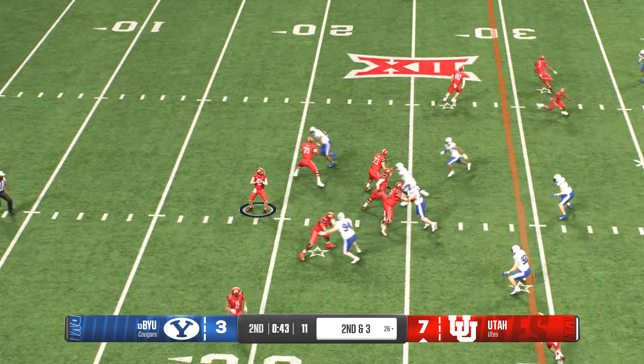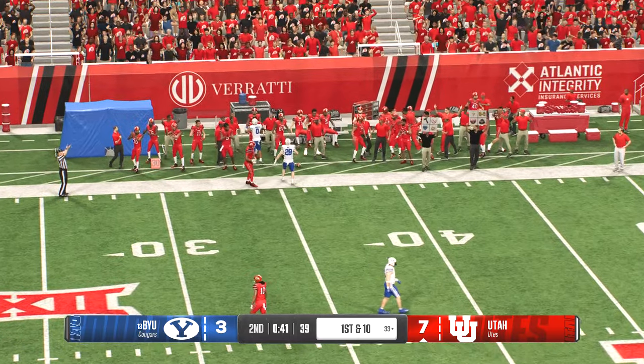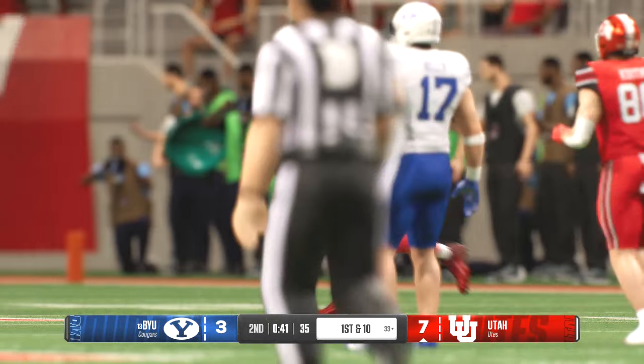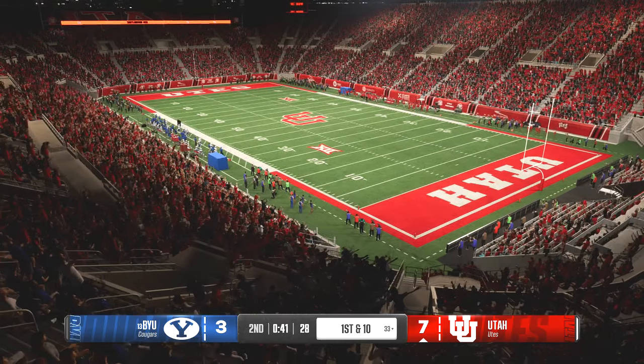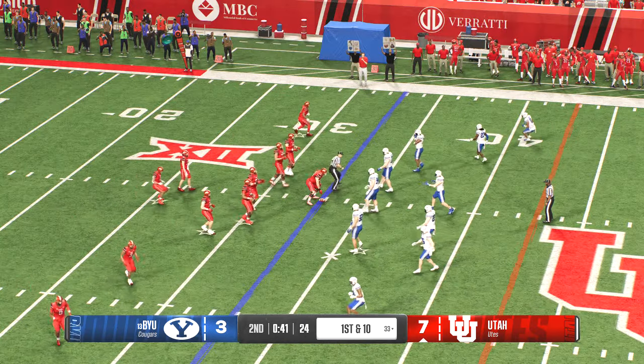Back to pass. It's Wilson. It's an out route. The catch made. And the runner steps out of bounds, but does have enough yardage to pick up the first down. First down and 10.